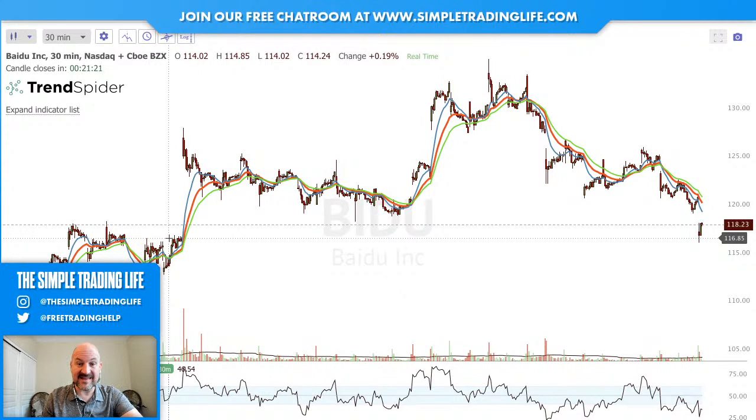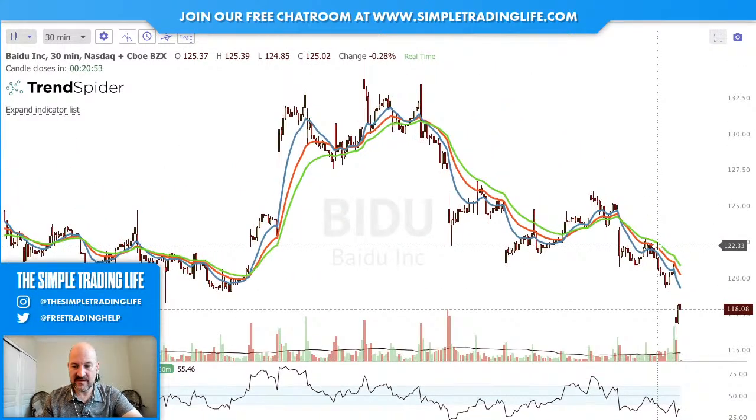And oh, look at that. Amazing. Can you see the dotted line across from where my cursor is? Here's our next level of structure, and look where price stopped and bounced. You see that? Right there, straight across. So we've already got to where that next level of structure was, and price is bouncing.